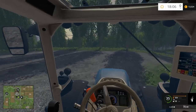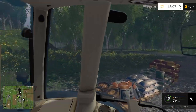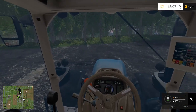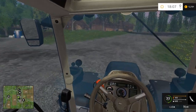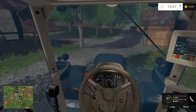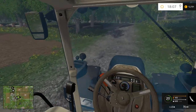Alright, now let's go put some seed in here. We're going to go with wheat. It's our seed of choice. Alright, there we go. Ooh, seed is expensive. Boy, howdy. Alright. So we'll go seed up this field. Then we'll see what other kinds of trouble we can get into. We do have a bunch of stuff to chip.